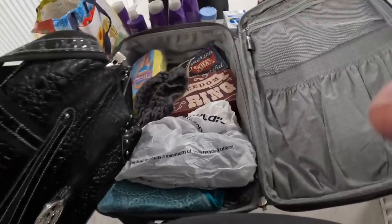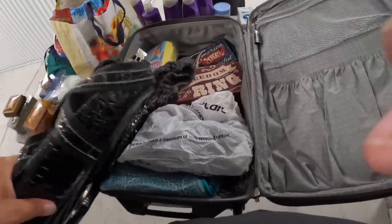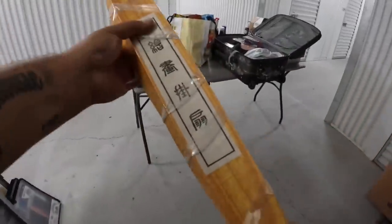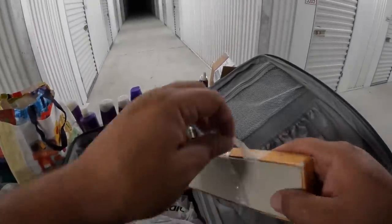And that's that whole box. Or bag or luggage. That's that whole luggage. Lost luggage found in storage. Every crack, every crevice. Look at that. That says something. It's going to be a fan. I'm a fan. It's going to be a fan.